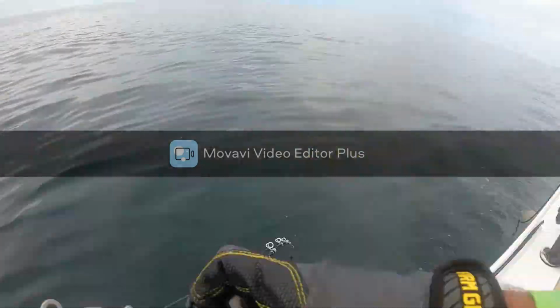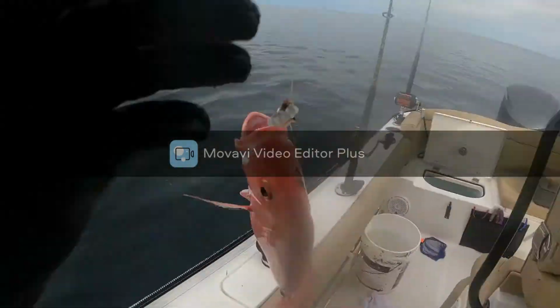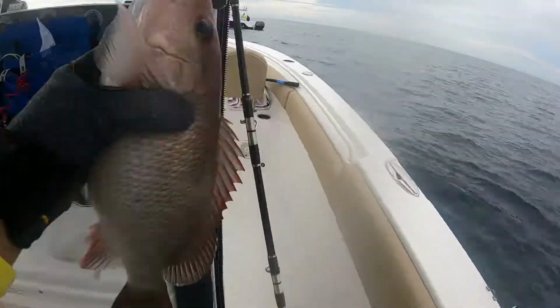Day two, red snapper season, Panama City Beach. We're using a Rodan motor. We're stuck over top of a couple airplane wrecks out here in the Gulf of Mexico. Turned a lot cloudier today. The water is very smooth, but very cloudy day.